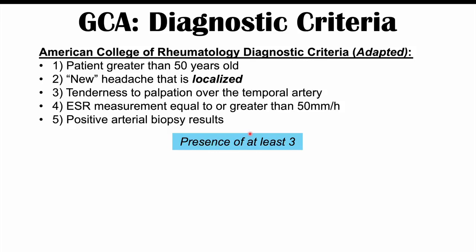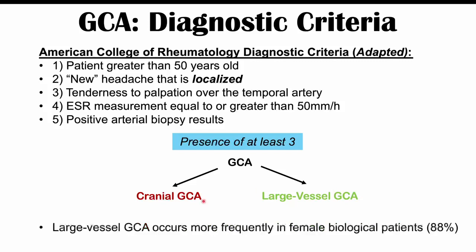And once GCA has been diagnosed, it can be subdivided into cranial GCA and large vessel GCA. Cranial GCA involves the cranial vessels, but large vessel GCA involves the large vessels, so the aorta and subclavian arteries. The large vessel GCA is actually something that occurs more frequently in female biological patients. So 88% will have large vessel GCA, whereas male patients are more likely than female patients to have cranial GCA. So I want to mention that here as well.